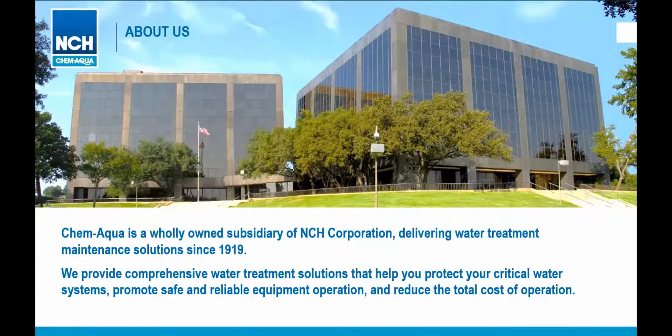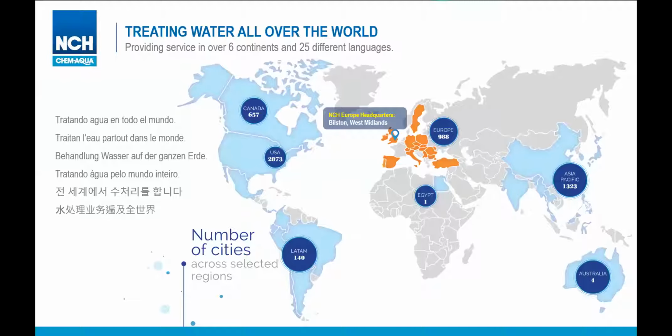But Chem Aqua is a global water treatment company, a mid-market leader with operations in over 50 countries, doing business in 25 different languages. We literally are treating water all over the world. The number in the blue circle, if you can see it on the map, is the number of metropolitan cities that we operate in. Our European headquarters is in the UK, and our principal manufacturing facility is located in the heart of Europe, just outside of Prague in Czech Republic.